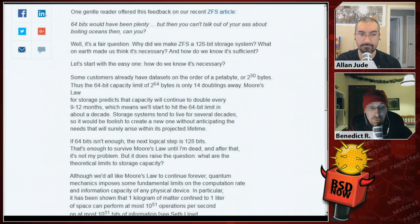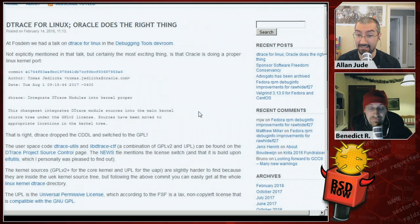Also a little bit Oracle related, more or less, in our next headline. Now we talked about the past and how Oracle took that over, but now we have interesting news from today. Yeah, well, interesting is an interesting word to use in this context, because there is news from Oracle relicensing DTrace. DTrace for Linux: Oracle has given a Valentine to the Linux community and has relicensed DTrace as included in Oracle's Unbreakable Linux, or whatever it's called.